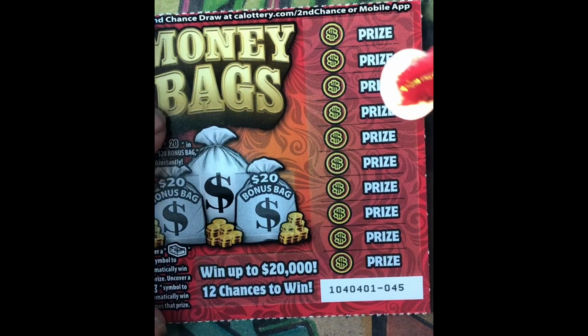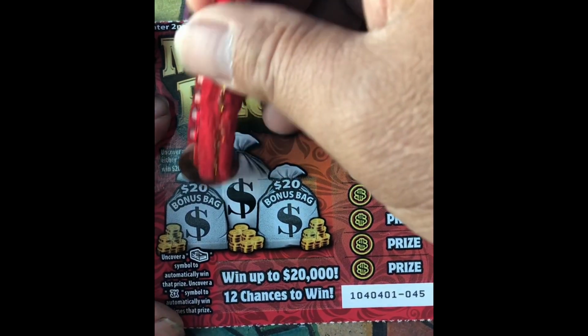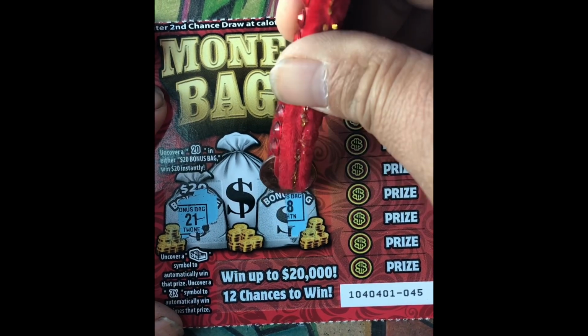Ticket number 45. This is the last ticket. Well, my last ticket. So, bonus. So, 21, 20.